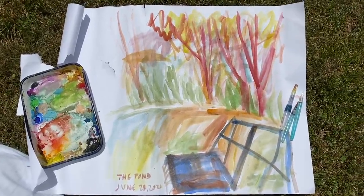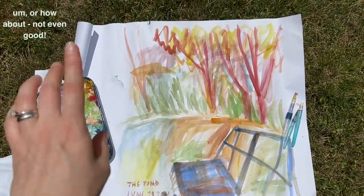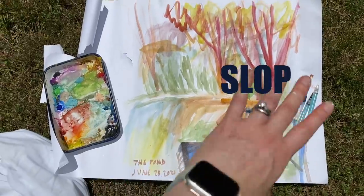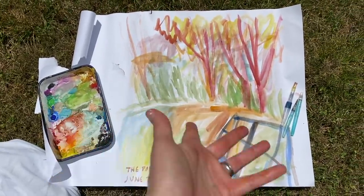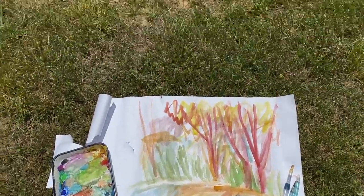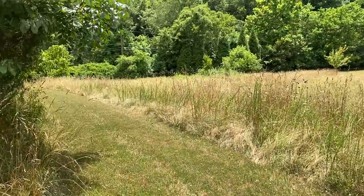It is anything but a masterpiece. But it was super fun for however long I was out here, which was really quick. Slop, slop, slop. And then I'm just gonna roll it up. This is nothing I'm even gonna reference, but there it is. And let me show you my surroundings.